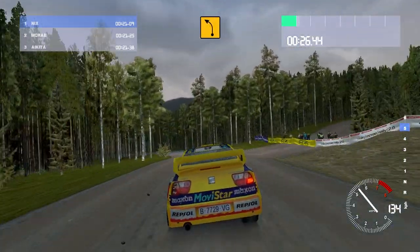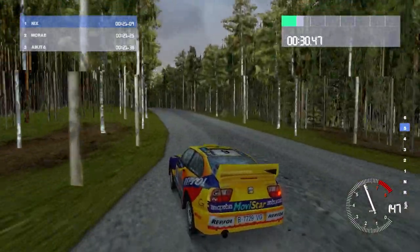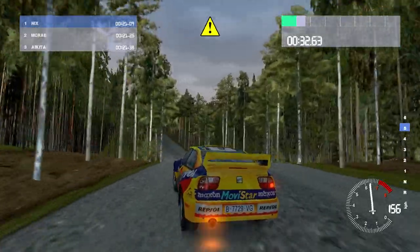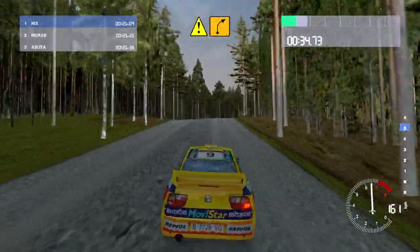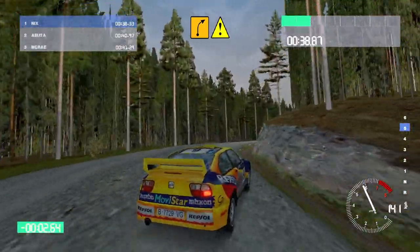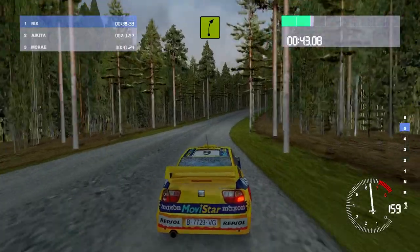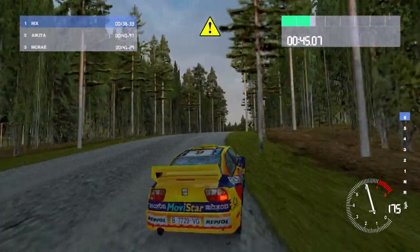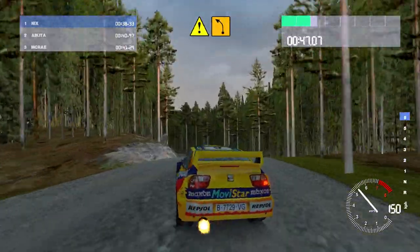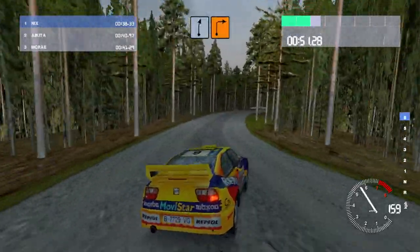Turning long 4 now. And jump, baby. 70 press and 4 right. Turning long 4 right and jump, baby. Into 5 right. Up press into 4 left. 13, 6 right into turn, 3 right onto mud.